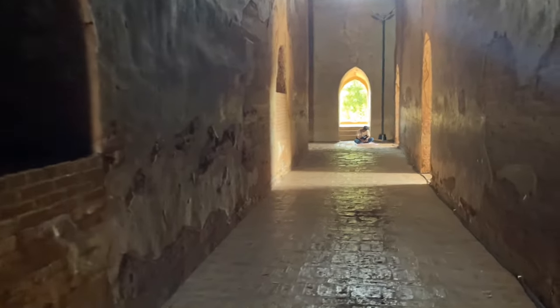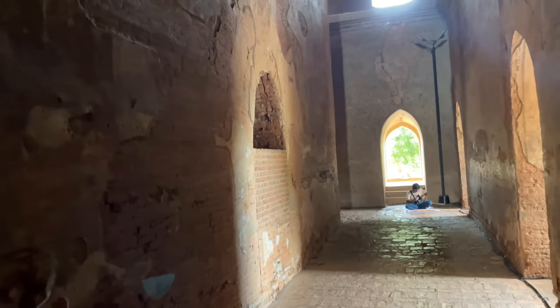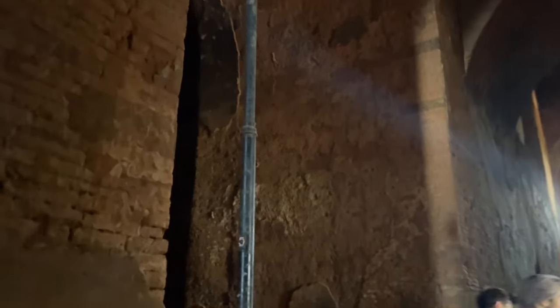So we're here, another one of these long hallways. This is a pleasant little temple, just walk around in here. It's out of the heat. There's just not a whole lot to see because they have the inner part bricked off. You can see it's pretty dark. There isn't any lights on. They just have some of these external lights.